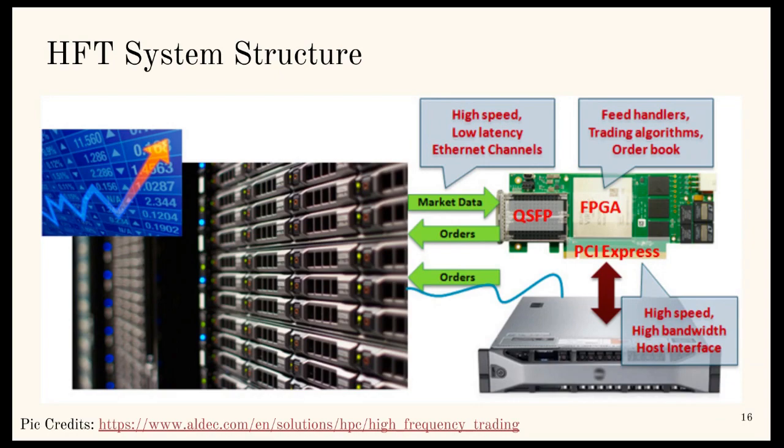For the software to have control over that, we have PCI Express, which is a high-speed bandwidth protocol, used by the trader or the monitor who is actually monitoring the trade. He can look at what trades have been going on.